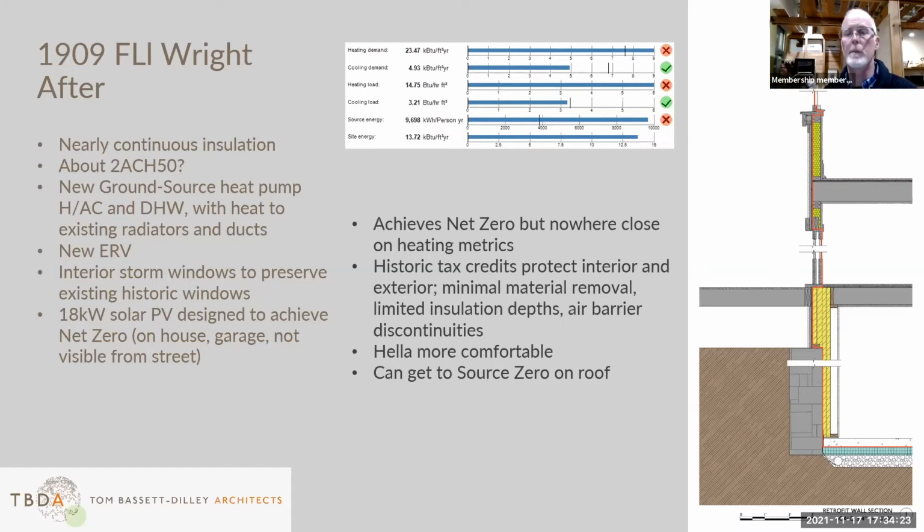But you can see from the energy modeling output here from WUFI Passive that we're nowhere close on the heating demand. For the passive house heating demand, we would have to be down below 8, and here we are at 23. This house is very sprawling. It's Frank Lloyd Wright, after all. There's a lot of surface area. It's going to be very, very difficult to get down to that heating demand without tons of insulation.